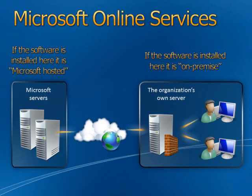The Forefront products that we've been looking at so far, such as Threat Management Gateway, UAG and Identity Manager, are all products that would be run on-premise, in other words, installed on servers inside of your own organisation. The rest of the products that we're going to look at can be run either on-premise or as a hosted solution, where they are actually run on Microsoft servers and Microsoft manage the whole software and ensure everything is running fine. Software that can be run as hosted is licensed through our online services licensing model, and that's the model we're going to look at before we dive into the actual products.